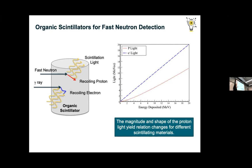And then for fast neutrons, the primary mechanism for light generation in the scintillator is through np elastic scattering. And so if we look at the light that's being produced as a function of energy deposited in the scintillator for these two secondary particles, you can see that the electron light at high energy is approximately linear. The proton light, however, is not. And the shape and the magnitude of this curve depends upon the scintillating medium. There is no physical model describing the proton light yield, no physical model that we can use to predict the light based on the ionization quenching phenomena that are happening in the scintillator right now. So if we want to know the neutron response of the organic scintillator, we have to measure it.